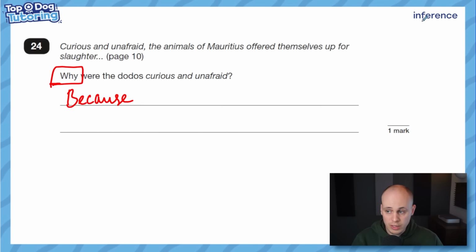So just by the way, at the top right, for every single question, I'm telling you what kind of question it is. This is an inference question, so we have to read between the lines, use evidence to back us up. Now, what's the obvious answer here? Why were they not really afraid of anything? Why were they just kind of looking around, curious, unafraid? Well, I think it's quite obvious.